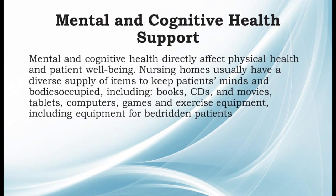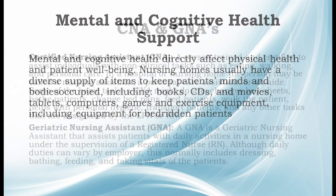Mental and cognitive health support. Mental and cognitive health directly affect physical health and patient well-being. Nursing homes usually have a diverse supply of items to keep patients' minds and bodies occupied, including books, CDs, and movies, tablets, computers, games and exercise equipment, including equipment for bedridden patients.